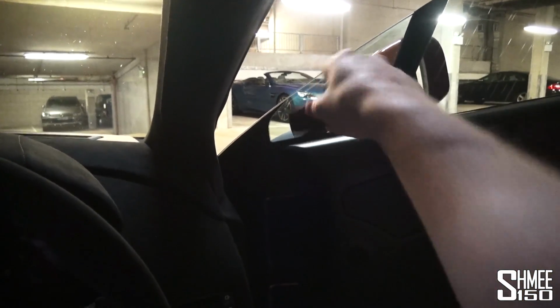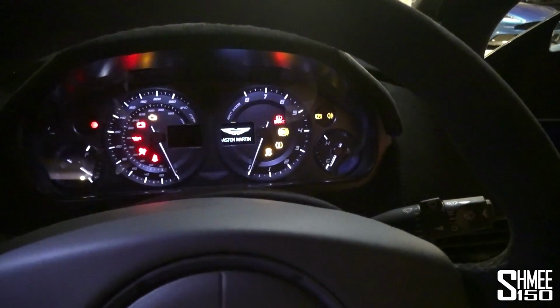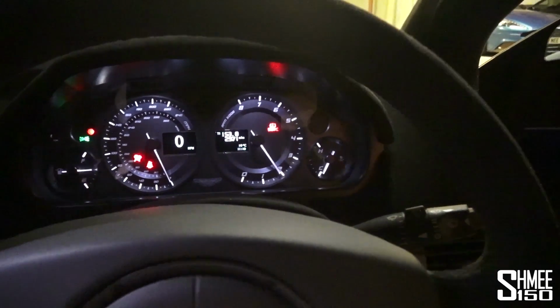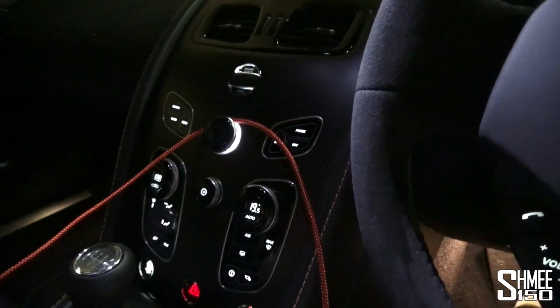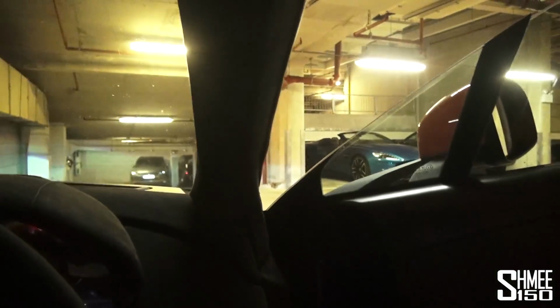The reverse view then, with the Vanquish parked over there, and I've got both of the car keys, the cheapy valet keys, but they do the job perfectly. Let's fire this up. Oh yes. And obviously don't forget the valve control switch, just to keep the exhaust open and even noisier. Right, shuffle time.